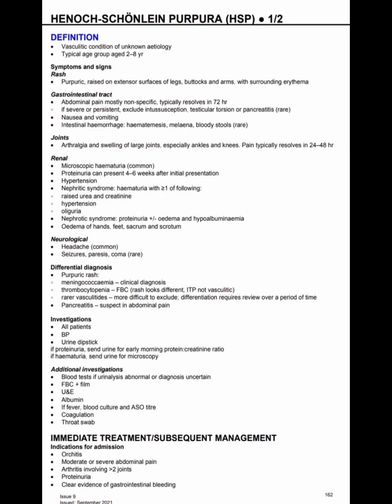So first, the definition of HSP is that it is a vasculitis condition of unknown etiology, and the typical age group is 2 to 8 years. Now, symptoms and signs of Henoch-Schönlein purpura.